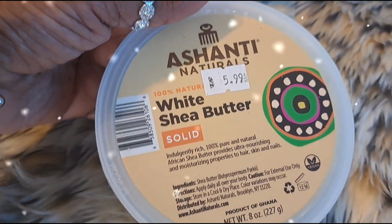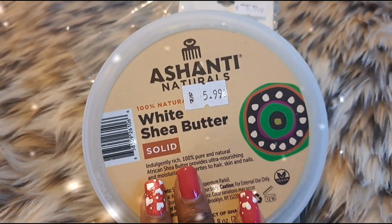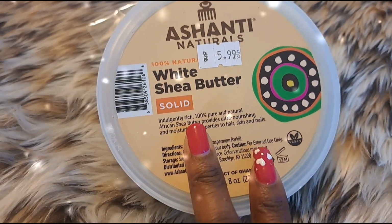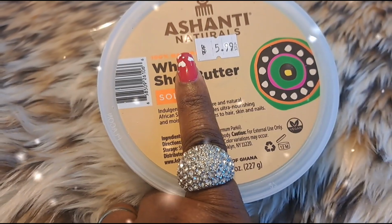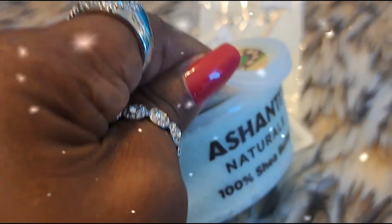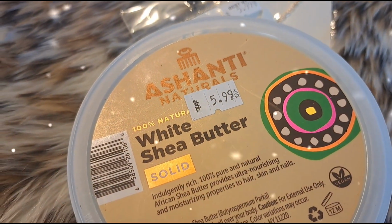Let me show y'all. This is not the creamy one, though. This is the solid, because they didn't have the creamy. This is what I use, Ashanti Naturals. I guess the Ghanaian people made this one, since they have a tribe called the Ashanti tribe. Let me show you what it looks like on the inside, if I can. Hold on for 1 second. Let me open it with my other hand.